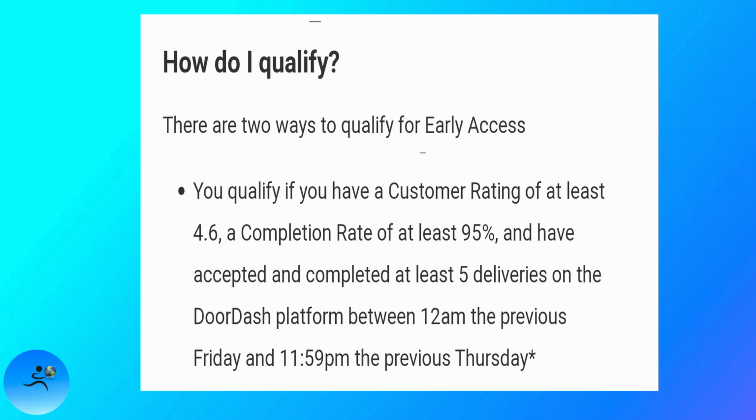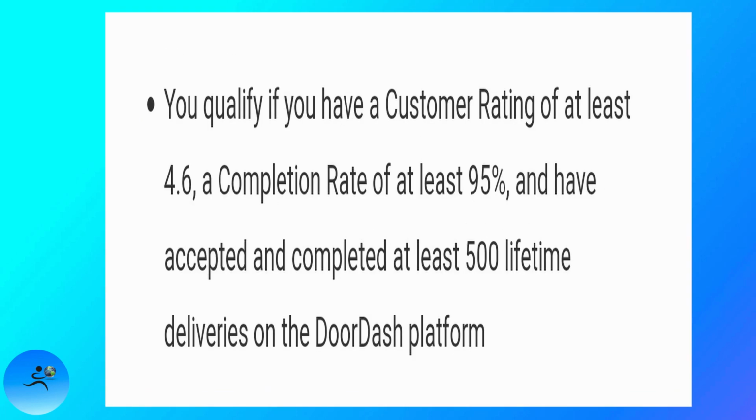How do I qualify? There are two ways to qualify for early access. Number one, you qualify if you have a customer rating of at least 4.6, a completion rate of at least 95%, and have accepted and completed at least 5 deliveries on the DoorDash platform between 12 a.m. the previous Friday and 11:59 the previous Thursday. And number two, you qualify if you have a customer rating of at least 4.6, a completion rate of at least 95%, and have accepted and completed at least 500 lifetime deliveries on the DoorDash platform.